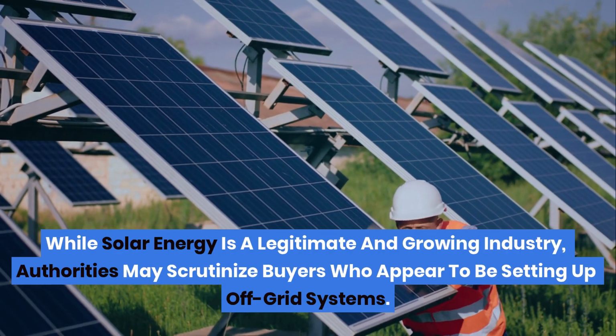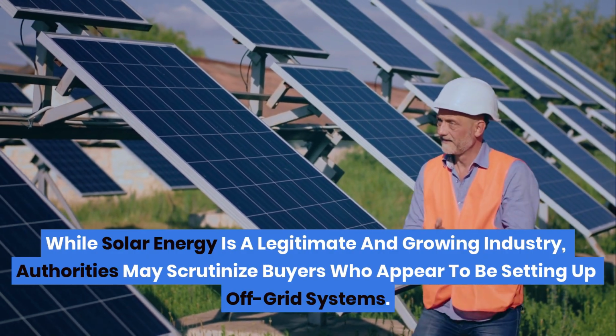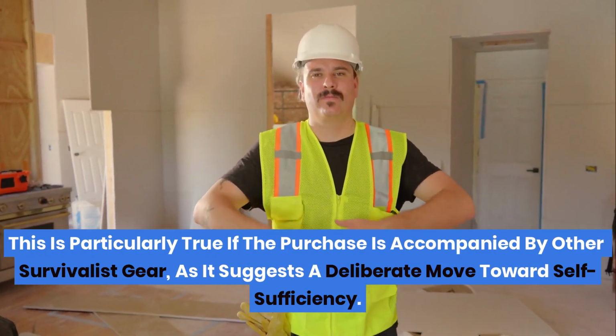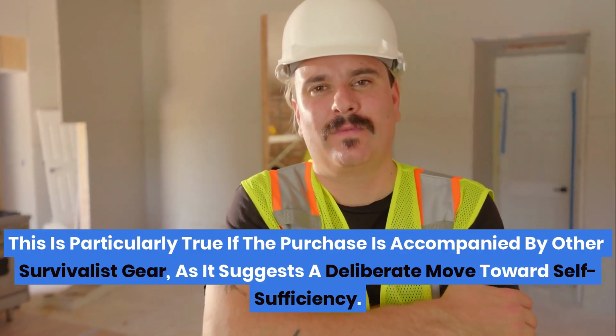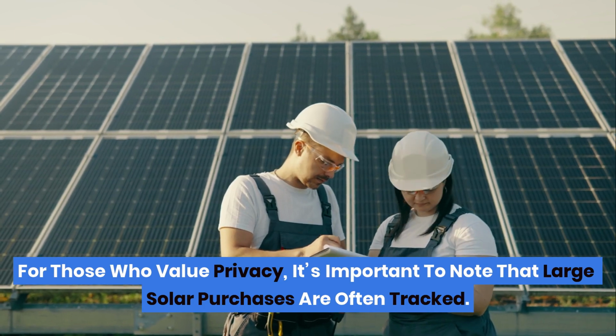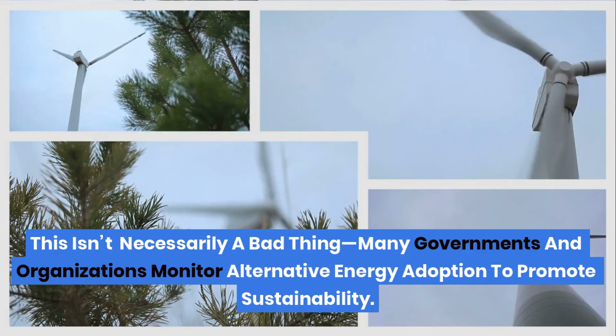While solar energy is a legitimate and growing industry, authorities may scrutinize buyers who appear to be setting up off-grid systems. This is particularly true if the purchase is accompanied by other survivalist gear, as it suggests a deliberate move towards self-sufficiency. For those who value privacy, it's important to note that large solar purchases are often tracked. This isn't necessarily a bad thing.